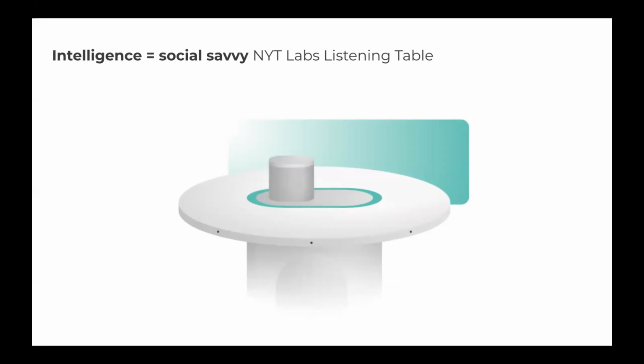So this example is the New York Times Labs listening table that was led by a designer named Noah Feehan and a great team over there. And it will only listen when it's given permission to listen. It actually will take dictation. It lets people know which person it's listening to. It will then transcribe that information. People can put markers in it. Read the book. This is a super cool project.